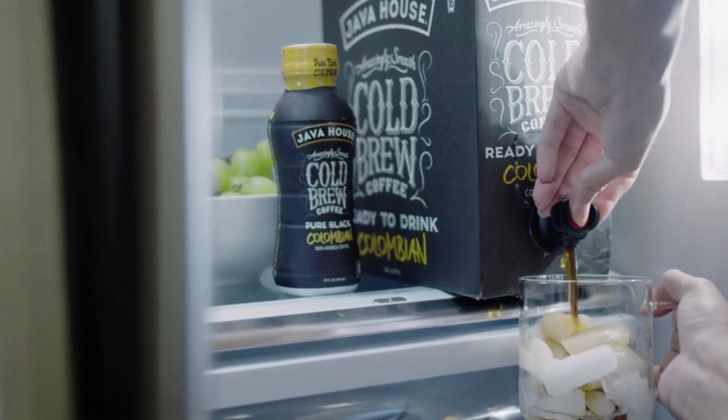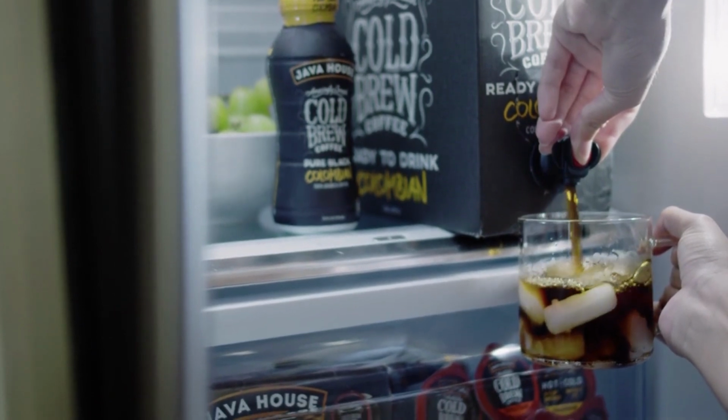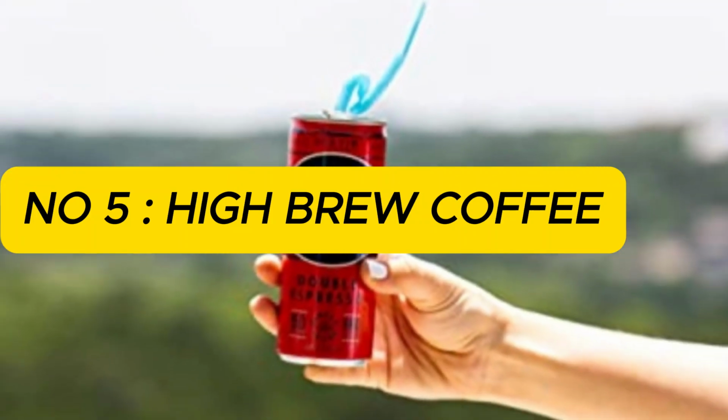In this guide, we'll explore the top 5 cold brew coffees that stand out for their exceptional taste, quality, and unique brewing methods. Number 5.